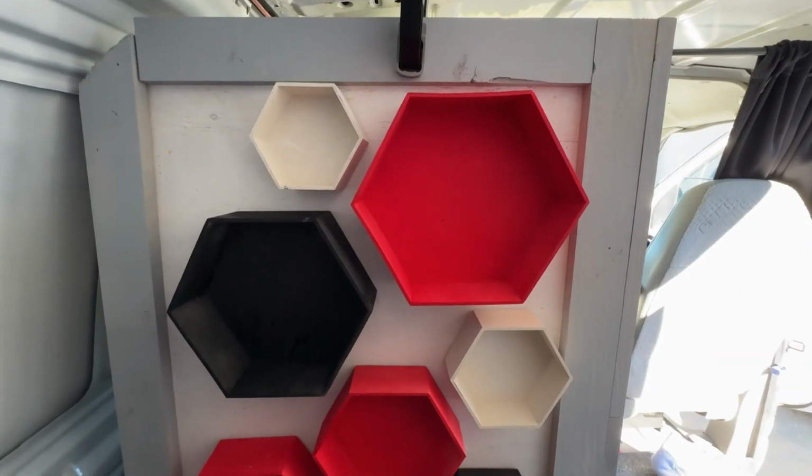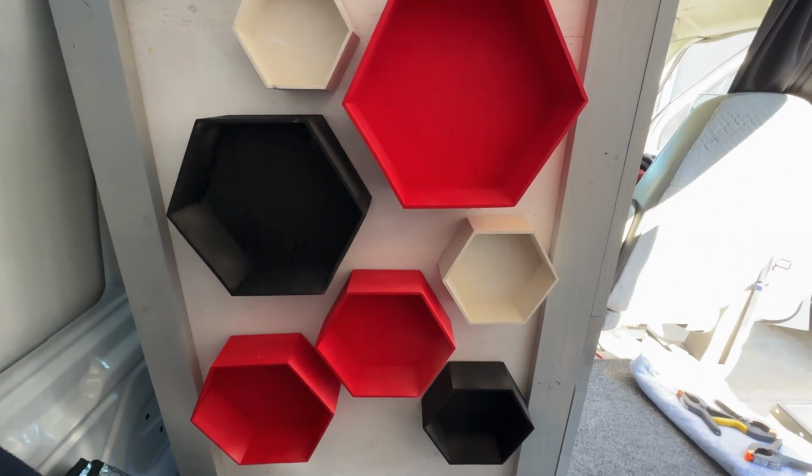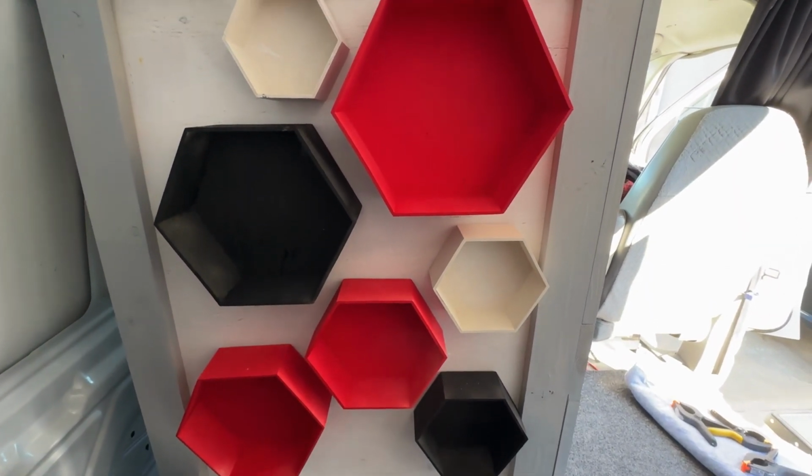And if it doesn't, then I'll figure out something else. I did have great luck with a roll of industrial strength Velcro I had bought, and that works great. That's what I had my shelves hanging on the wall with before. I'm going to redo that. That's a whole project probably for next week, where my shelves used to be.